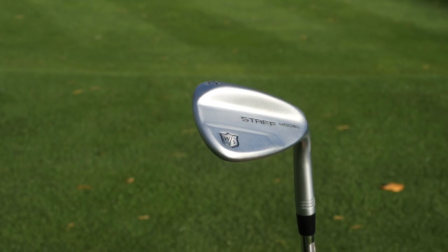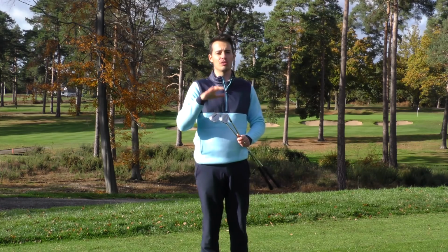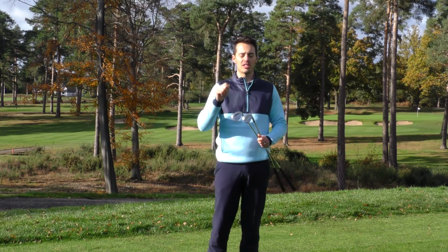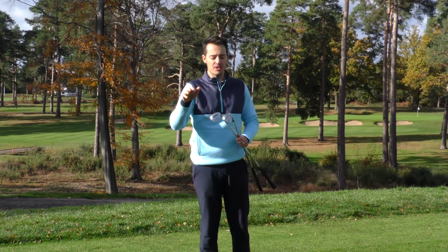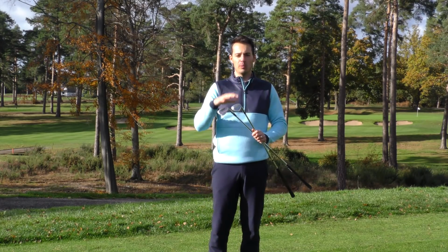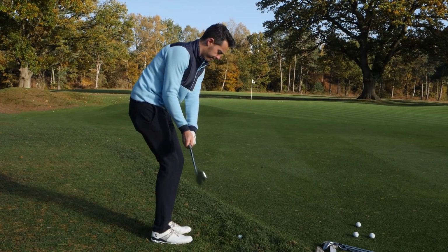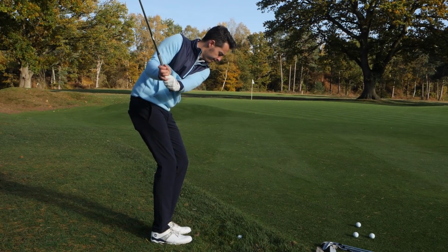I feel like the Wilson Staff model didn't really give me the control I was hoping for around the greens, whereas these two really did that. They gave me really, really nice spin, really checked up on the second bounce, and there's a nice wide range of options available with these wedges in terms of the sole grinds and the finishes, and also the performance from the rough really impressed with these models in particular.